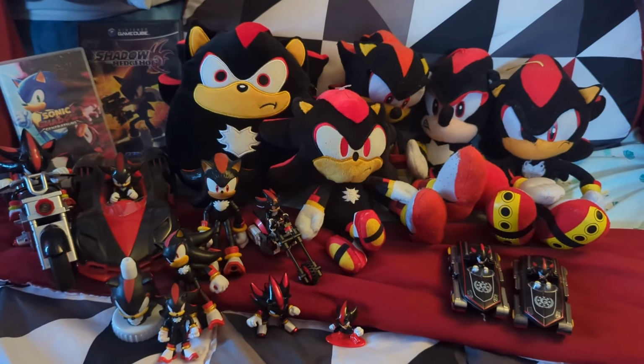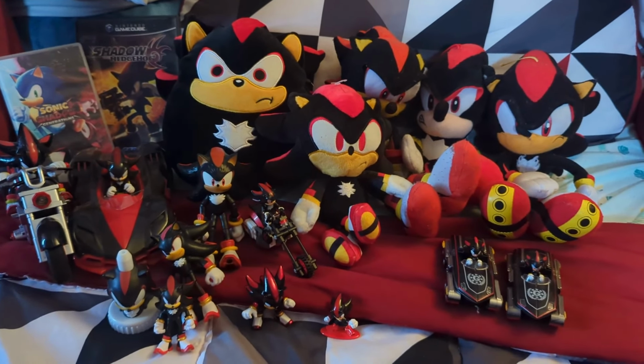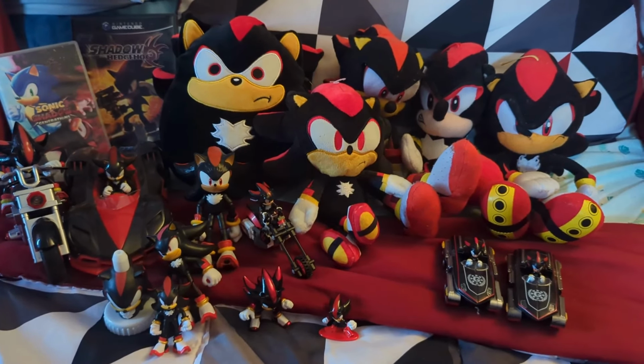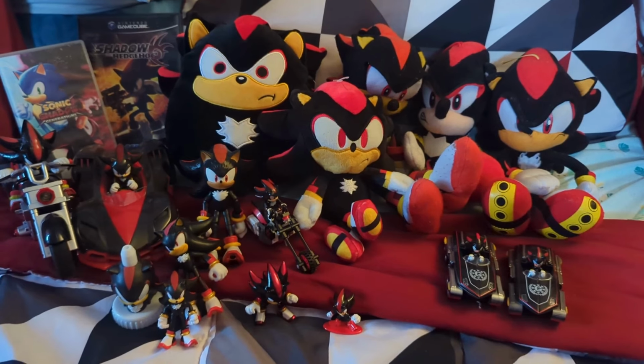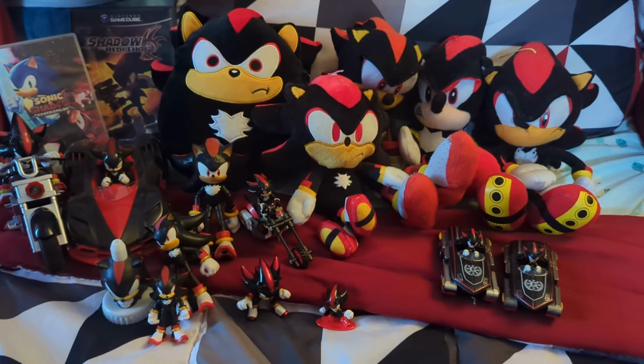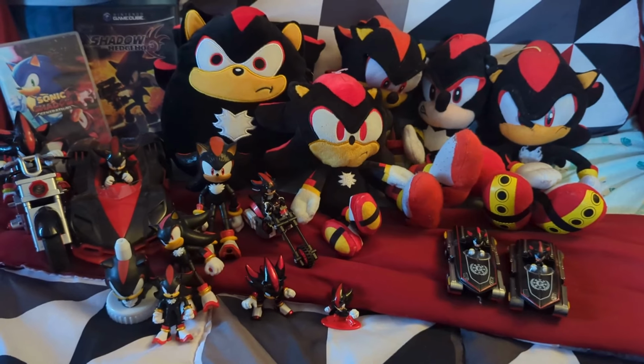Hello everybody, today I'm going to be showing off my Shadow the Hedgehog collection. All the merchandise I have of the characters, since it is Shadow, the year of Shadow. And yeah, we got quite a little bit of stuff here. Surprisingly, compared to other characters, I don't have as much of Shadow, even though he is my second favorite character.